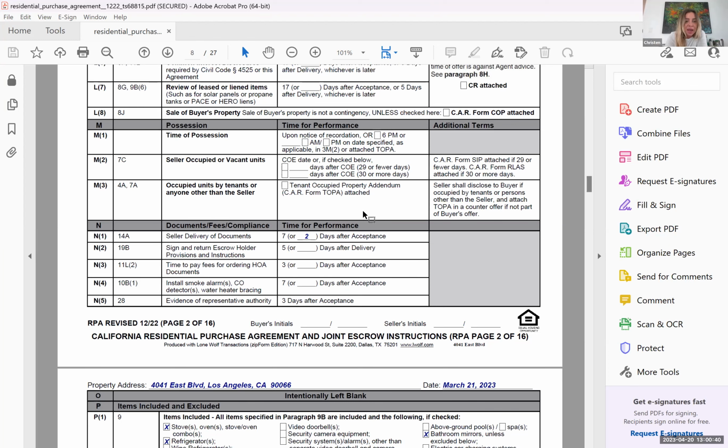So a leaseback can be contractually identified using 2 forms: either CAR form SIP, seller in possession, if it is 29 days or less. If the seller leaseback is going to be 30 or more days, you would use CAR form RLAS, which stands for residential lease after sale. The reason for this is because anytime anyone resides in a property 30 or more days in the state of California, it automatically creates a legal landlord-tenant relationship, even if that person's never paid any rent.